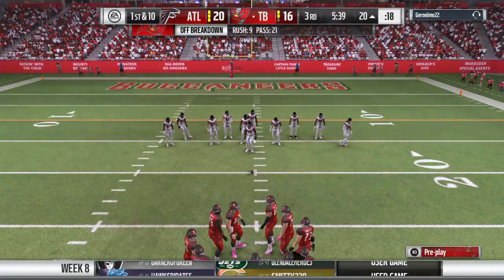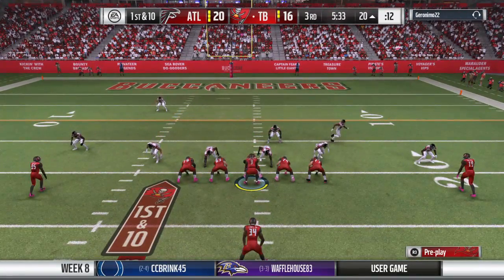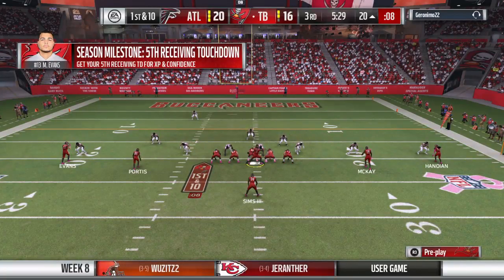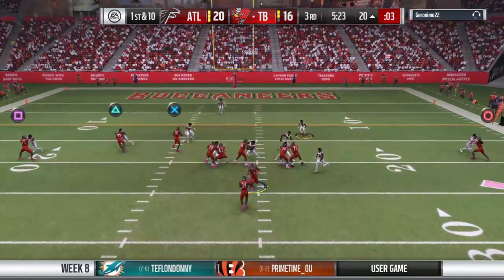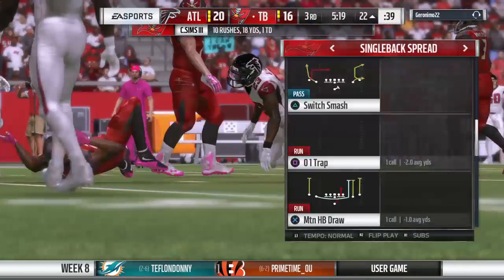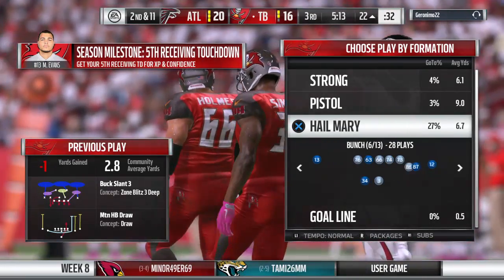Now the offense lining up 1st and 10. The play clock's running down. Sims. And this one goes nowhere. Losing yardage back at the 22. That's going to go as a loss of a yard, and it'll be 2nd down.